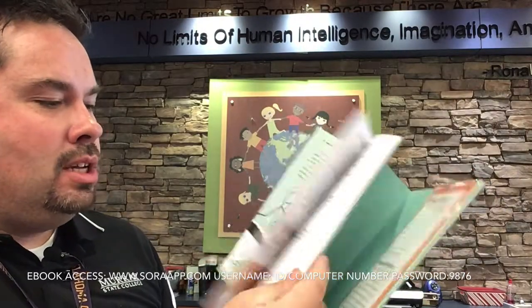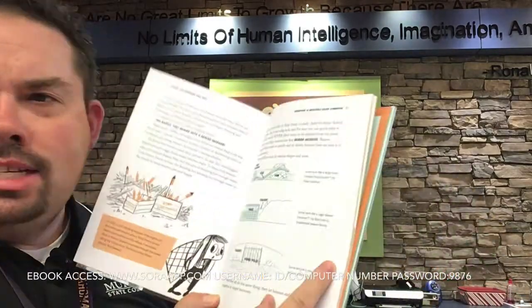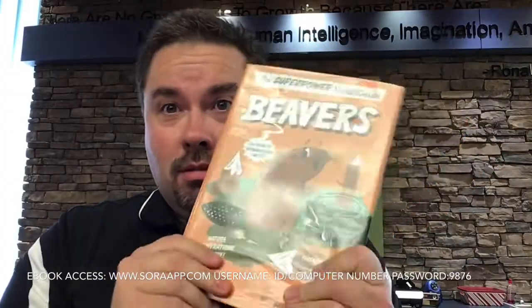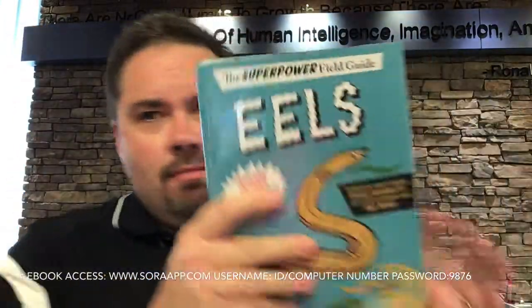It's really a good book about beavers and learning random things about beavers, like how do beavers get into their dens? They make them, but how do they get in and out of them? And what happens if the water freezes? All of these things happen to beavers. So if you want to learn more about beavers, try The Superpower Field Guide to Beavers. And this one I haven't read, I'm going to confess.